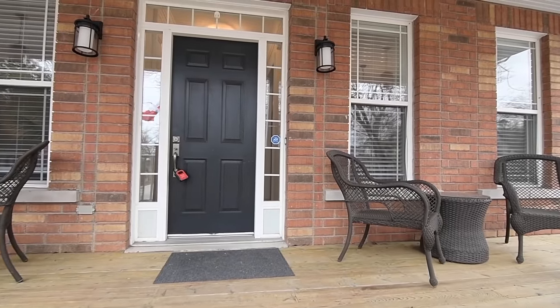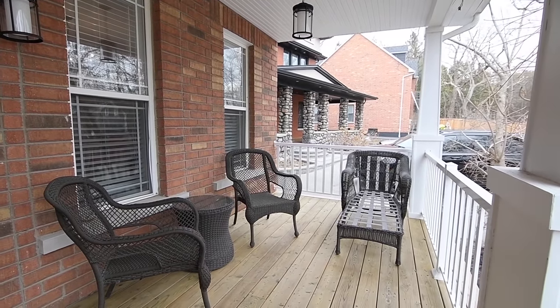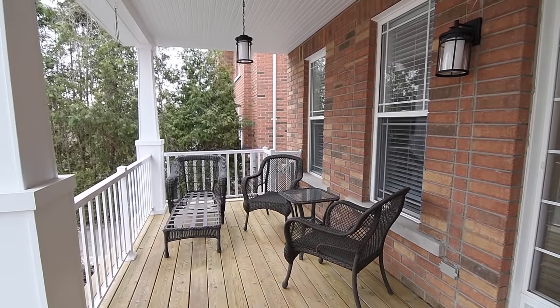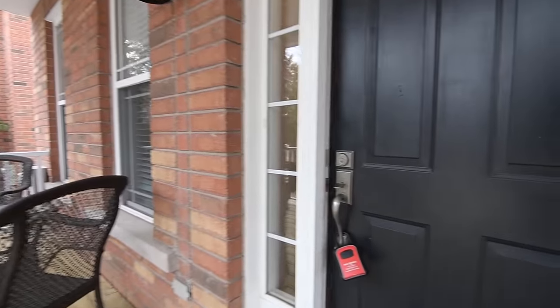In keeping with its Victorian-like exterior, the charming covered front porch has a wood floor and 2 separate sitting areas overlooking the front yard and gardens, and through the entry door is a naturally bright, open concept main level finished with new wood-look tiled flooring throughout.